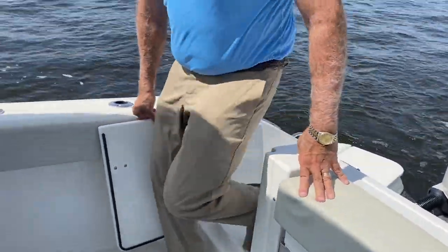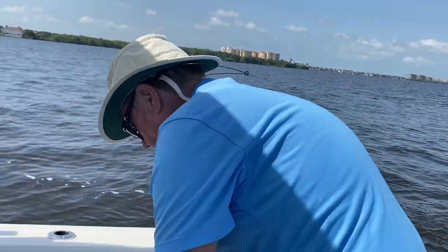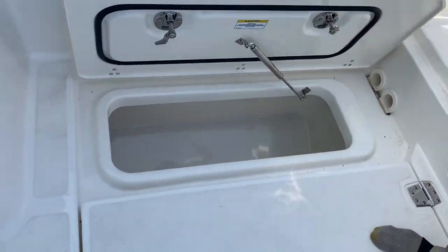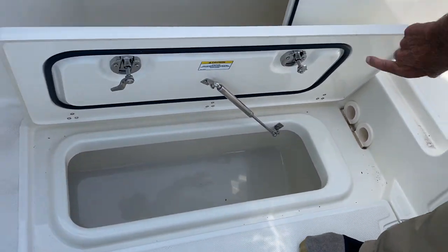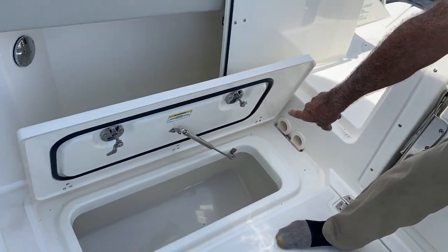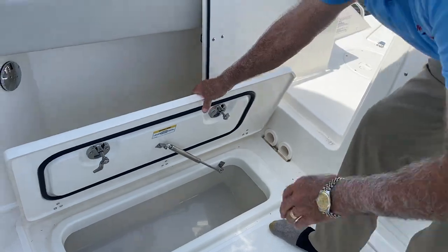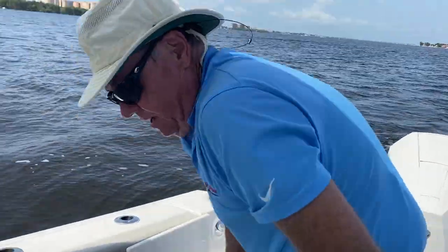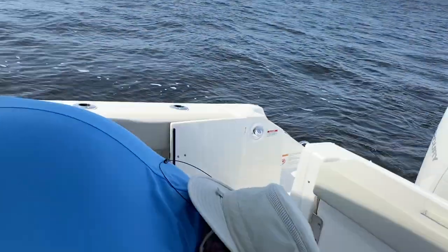Transom gate, very easy to open. Fish boxes on each side. And once again, you can see the Whaler integrity with the seal and the way that's molded in underneath there. And very simple operations to get into the bilge.